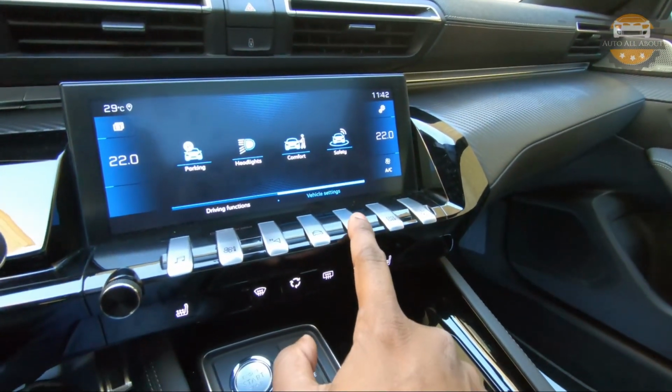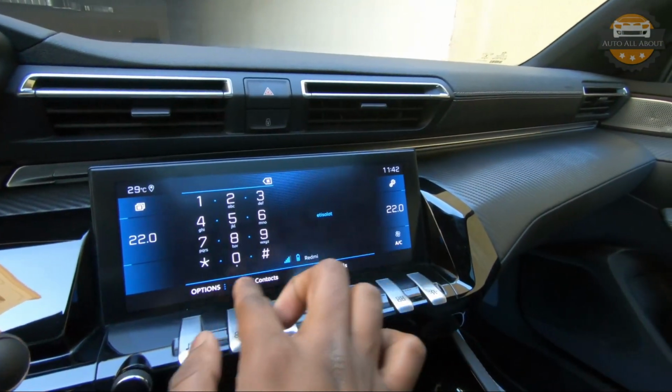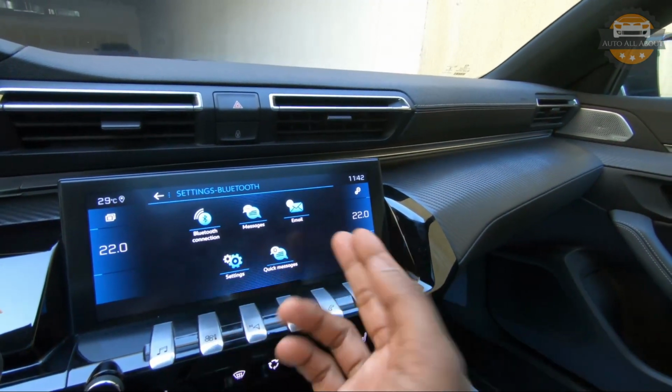Now moving on, we have the phone tab. It's a normal phone tab only. We'll have the dials here. If you go to the options, we have multiple options like Bluetooth connection and the phone settings.